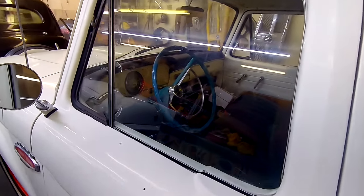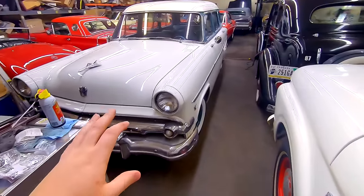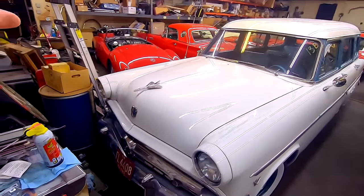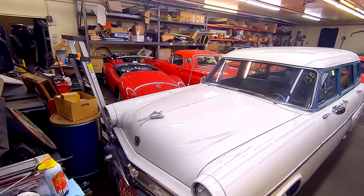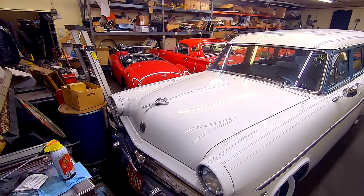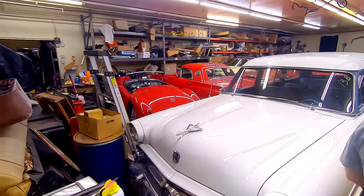All right, guys, so I've learned that in the last videos, when we get too close to the cars, it makes for a not great video. So I'm gonna have Dan, we're gonna kind of look at these from afar. He's gonna point out the numbers or the lot numbers, and if you guys are interested in seeing them up close, you can look them up.